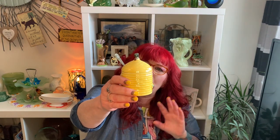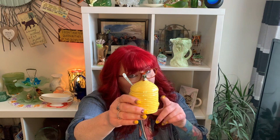Ooh, I love hunting spoons. I'll be looking for spoons all over. So that was this little honey pot I got. I really like it. It's such a pretty summery color, the yellow. That is one of Pantone's colors of the year. Yellow, I'm just saying. So the last thing I got in this haul is this.